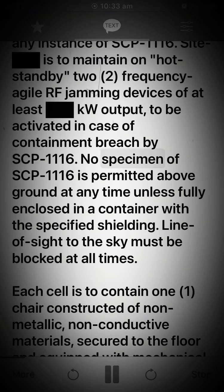SCP-1116. No specimen of SCP-1116 is permitted above ground at any time unless fully enclosed in a container with the specified shielding. Line of sight to the sky must be blocked at all times.